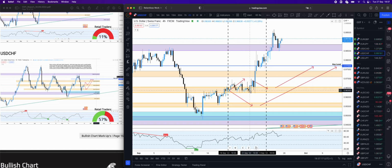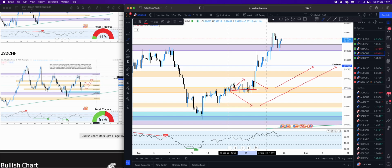It took till late Wednesday. It was just holding right at this level. You can see right there. It's not the best line, but everybody hopefully can see that is where it was holding. So that was a nice clean trade if anybody caught this.